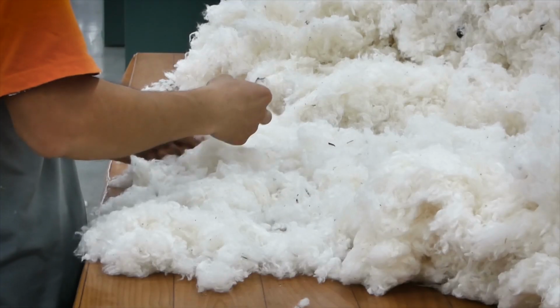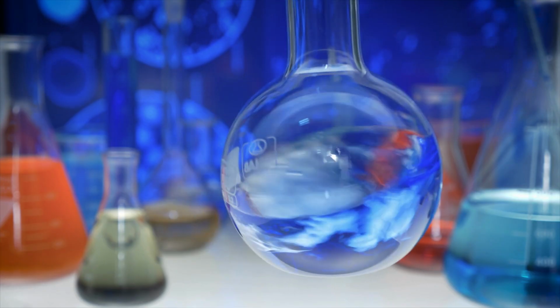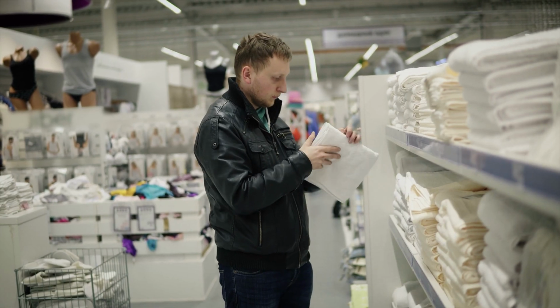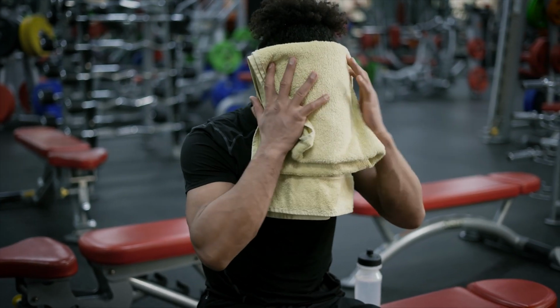They barely absorb, leaving you damp and annoyed. The culprit? Low-quality cotton blends and chemical coatings that fake softness in-store but fade fast. Go for mid-range cotton or Egyptian cotton towels with a higher thread count, 300 plus. Walmart has better options that stay soft and absorbent. Save your skin. Skip the sandpaper trap.